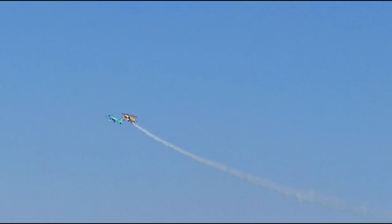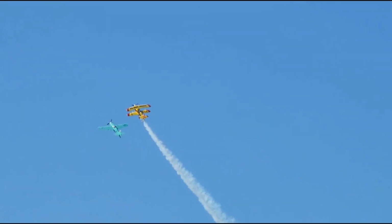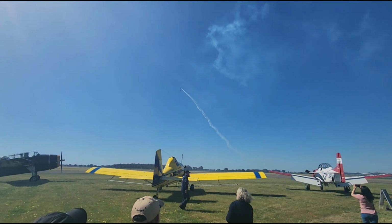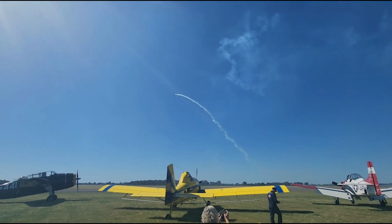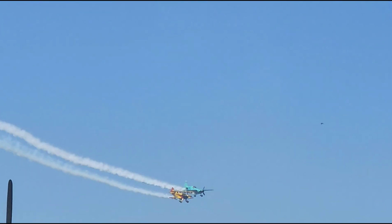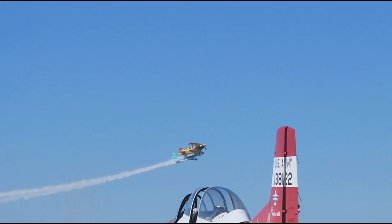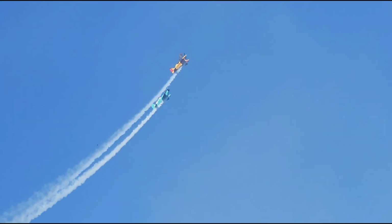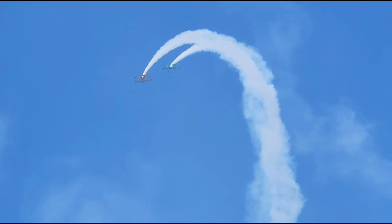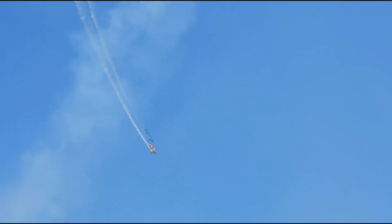pulling up now into a wing over. The aircraft on the inside has got to be playing with the throttle, maintaining that position to within an inch. And a formation barrel roll. That's exactly the path that you would see if those two aircraft were flying around on the inside of the barrel. Remember, they are so close together.